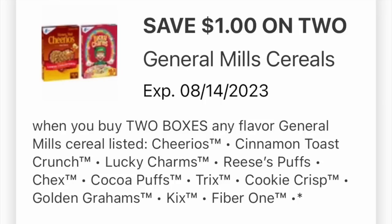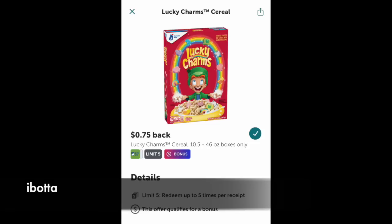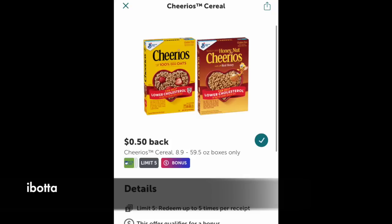Okay, load this coupon, which is $1 off two. And if you go over to Ibotta, there's some very unique rebates. We have a 75-cent rebate for each box of the Lucky Charms, plus, as I mentioned in my preview video last week, there's 50 cents back for each Cheerios. So if you wanted to grab one of each, you could do that if you're trying to finish a midweek Ibotta rebate thing. Or if you just prefer the Lucky Charms, or if you just want the Cheerios, you can also get two of each, however you want to do it.